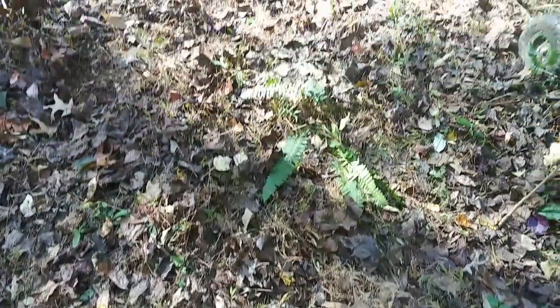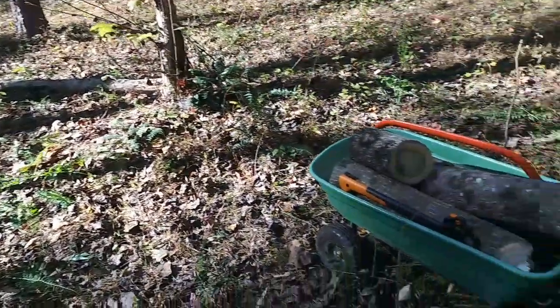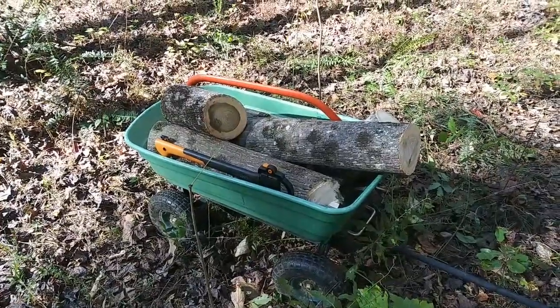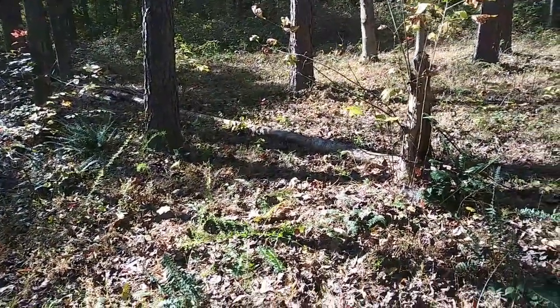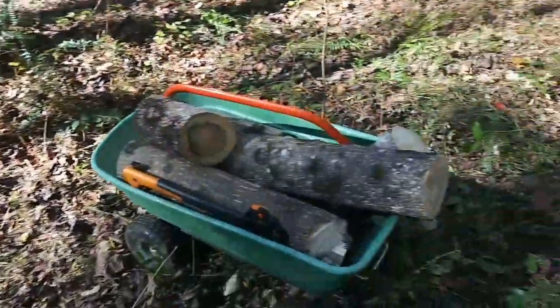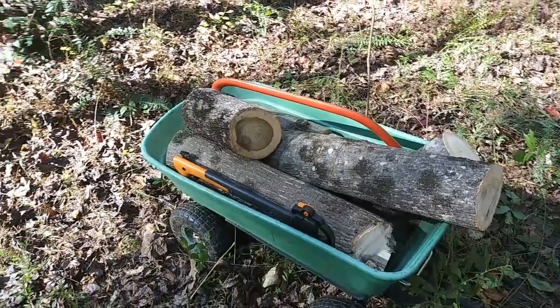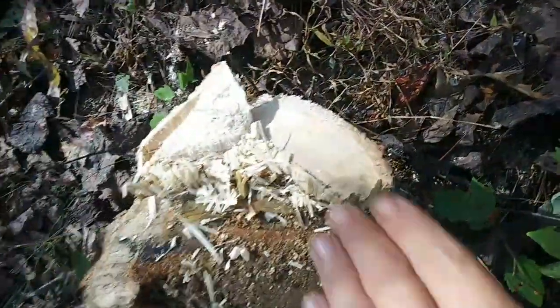The tree is no more. I've got it all cut up and loaded into the wagon. This is actually the second load. There's another big load up by the tiny house. I've just been cutting it into big pieces. I just wanted to get it out of here. You know, it's damp back here. And so now I'm going to take this second load up to the tiny house and chop it up. And yeah, so this is what happened.